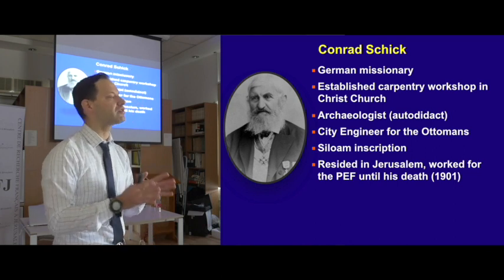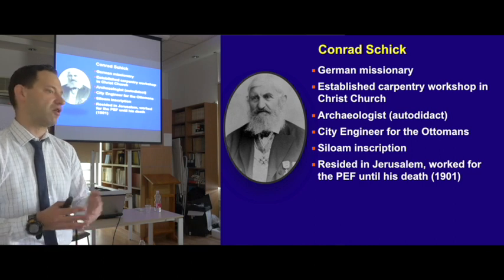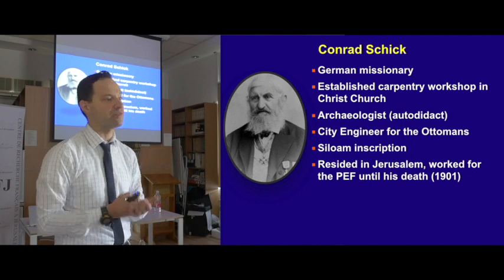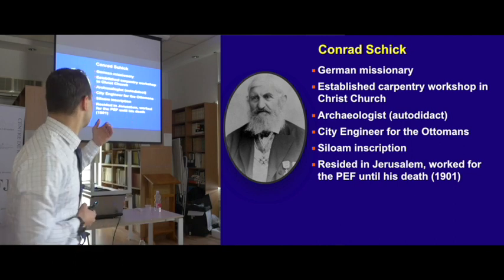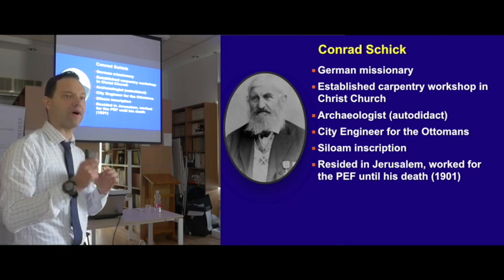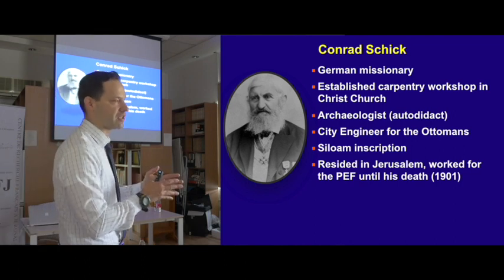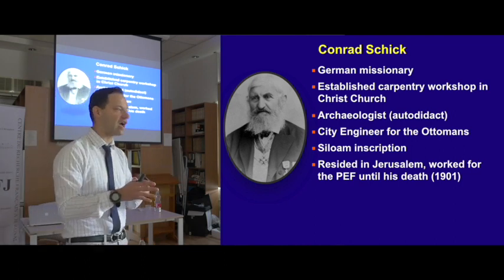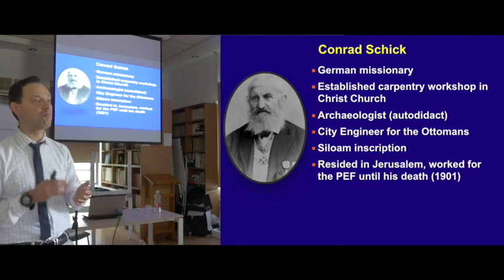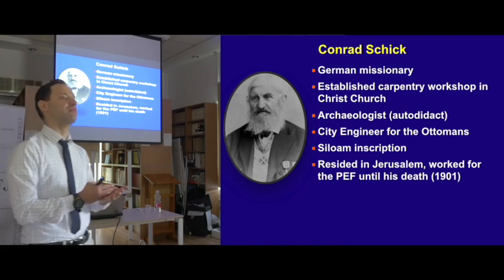At a certain point, he also worked as a city engineer for the Ottoman authorities, which gave him access to a lot of sites that were not open to other Europeans at that time. And the interesting thing about Schick is that he sent reports about his work from the time that he started to work for the PEF, 1865, until his death in 1901. So most of these materials are located in the PEF, and many of them were not published.